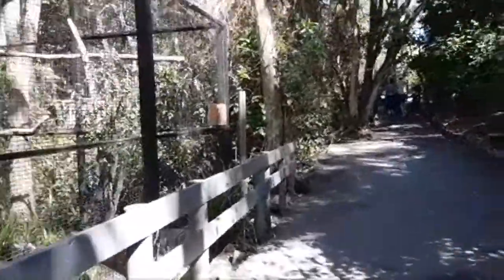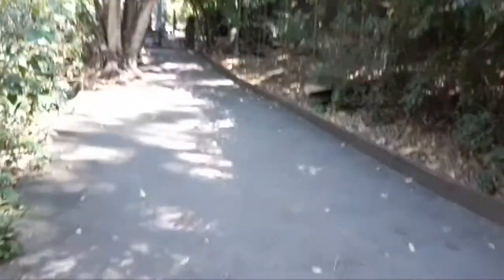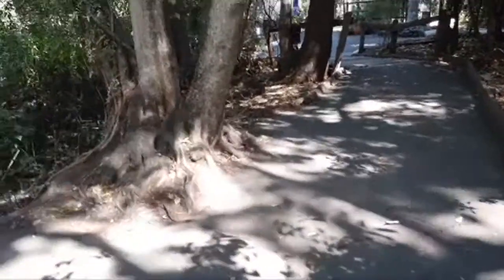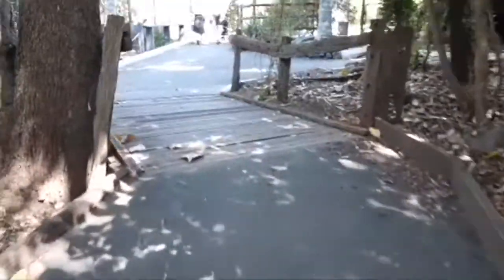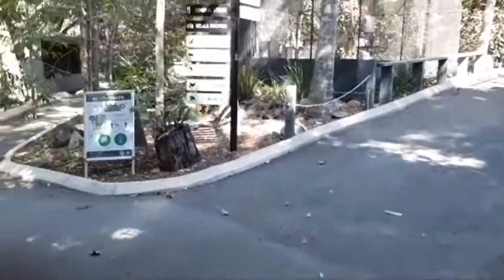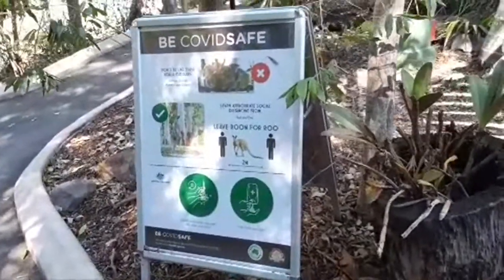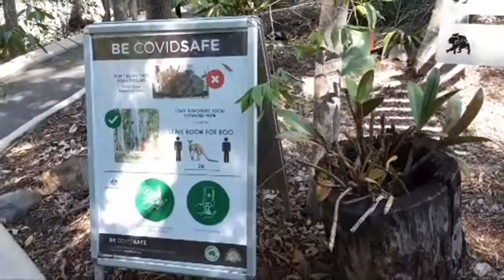Currently, I'm at the Koala Sanctuary at Brisbane City's Koala Center, the oldest safe haven sanctuary for the koala. I just arrived here, so join me, guys, for my adventure today. This is different because the other place is a koala center. This is a koala sanctuary where we can see a real koala and all animals.